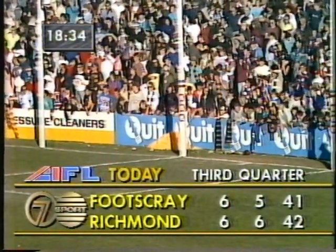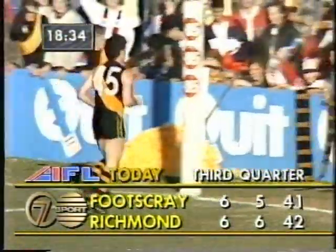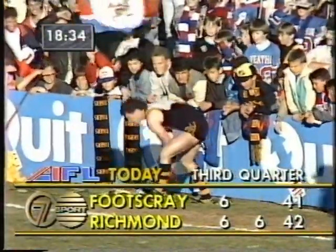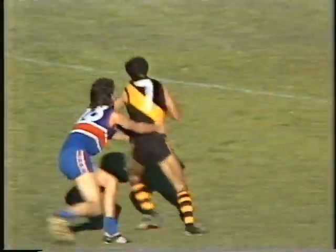A good crowd at the Western Oval. Bright sunny day. And the breeze has fallen away considerably during the break. I was looking around for the reason for the standing ovation. It's Rick Kennedy, former skipper, about to come off the interchange bench for the first time.